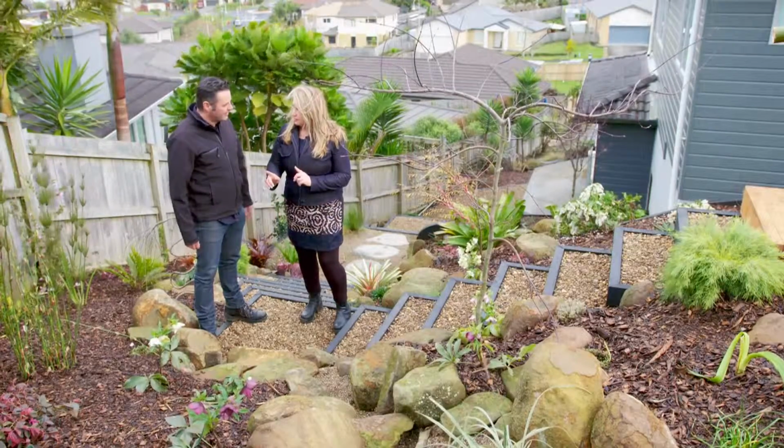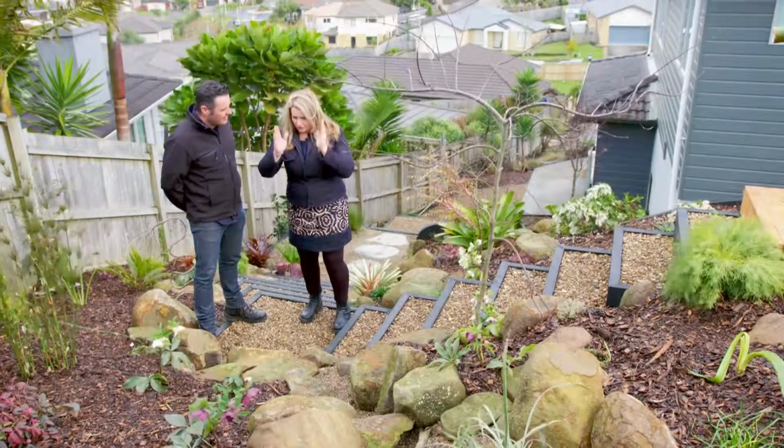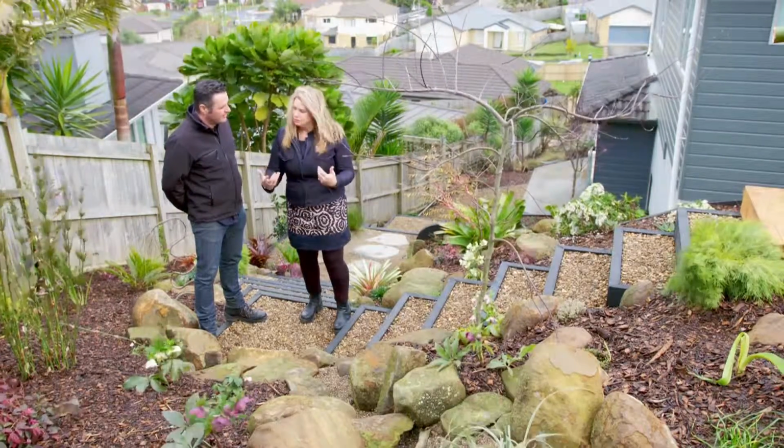That's the philosophy of Zen. It kind of gives you a little bit of a challenge. If you had a whole straight row, you'd be going up there thinking about your day, but with this kind of design, you stop and it's contemplative.